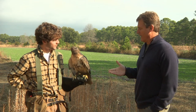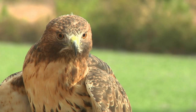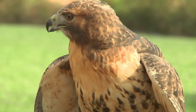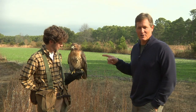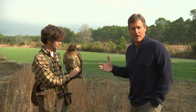So tell me a little bit about falconry. So you fly this bird and you hunt this bird to catch things. That's right. Falconry is the sport of using a trained bird of prey to take game. And with a red tail, we normally take squirrel and rabbit here in South Carolina. It is an impressive beast. So one of the things we want to do is look at just how this bird is adapted for what it does.